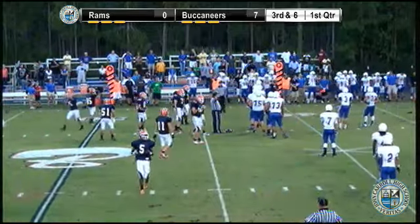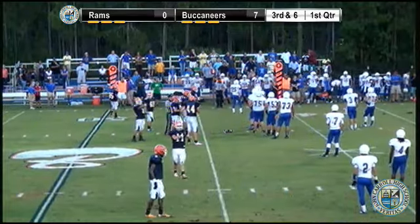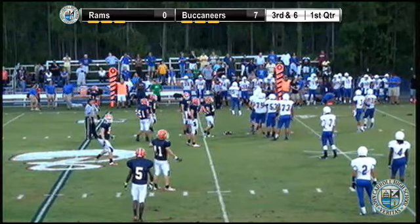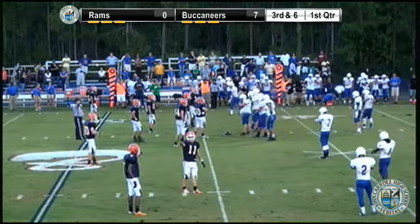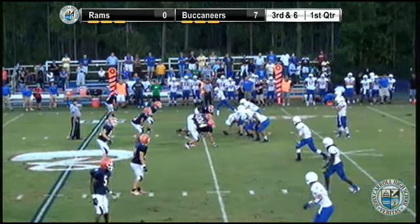Number 7, Jeremy Millett, the ball carrier, picks up about 3 yards on the play. Tackle made by number 3, Mike Wilson, on number 44, Jonathan Padlock. Third down and 6.